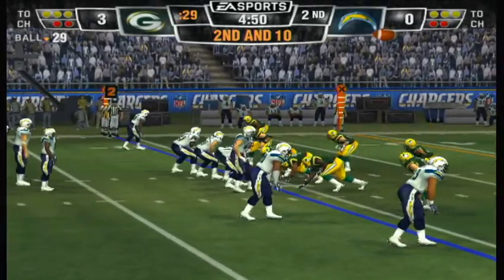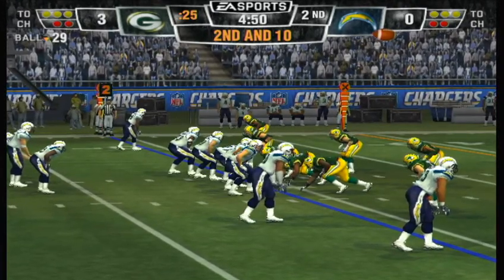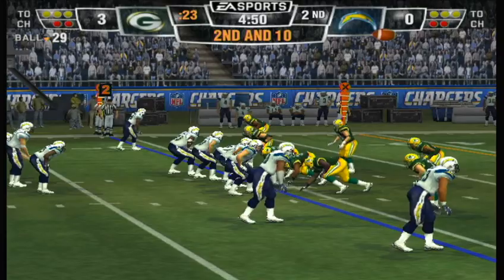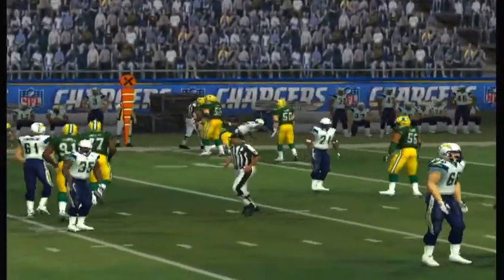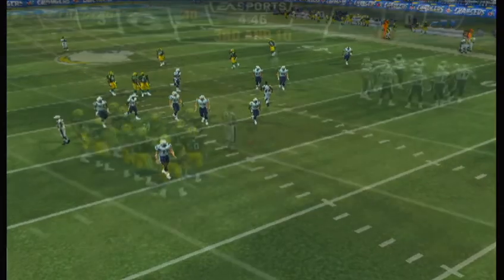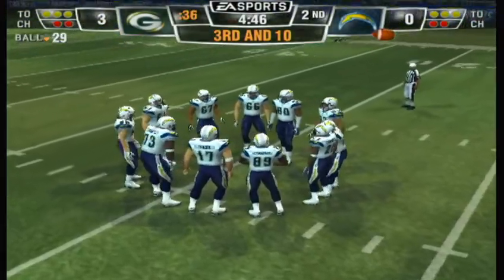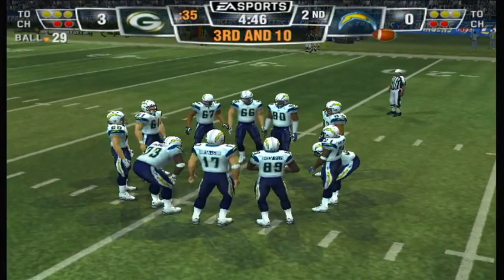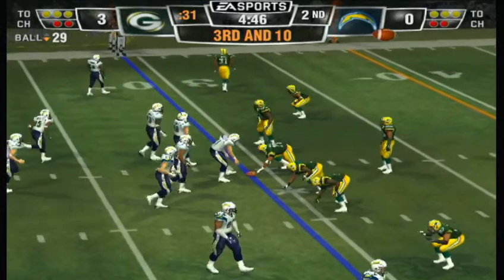From the gun. Back to throw. Drops the easy pick. Chambers wasn't able to bring it in. Incomplete pass on the play. Third and 10. Ball on the 29-yard line.